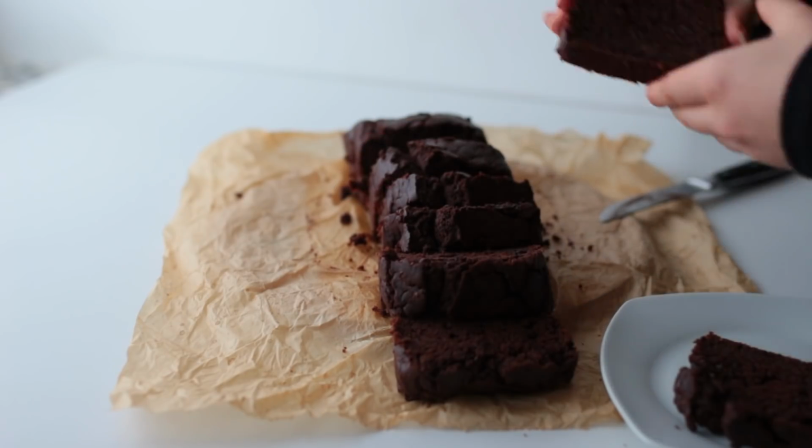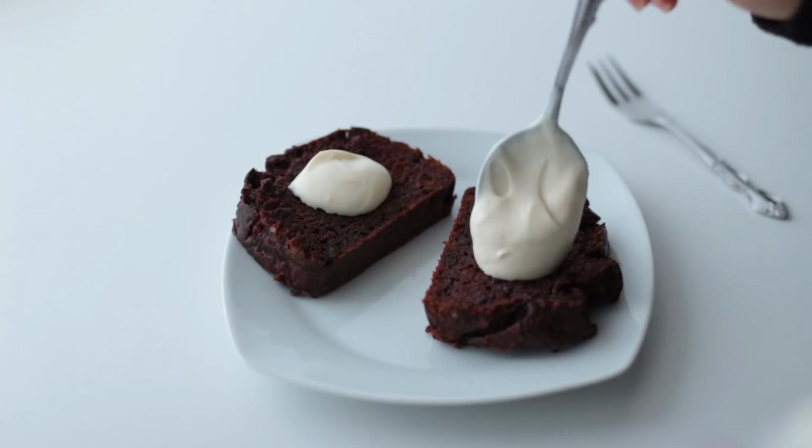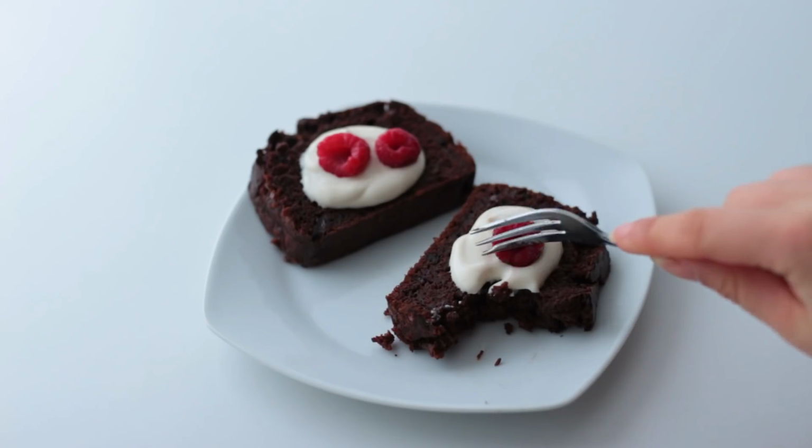Adding the mug worked really well actually. It even gave the cake little bat ears. For breakfast, I had 2 slices with some more yogurt and berries on the side.